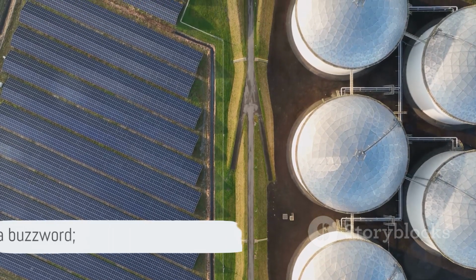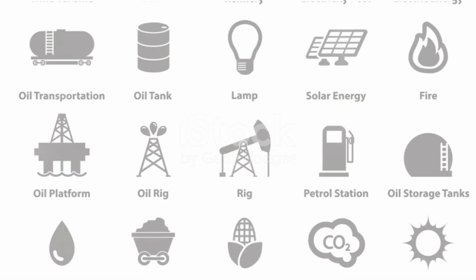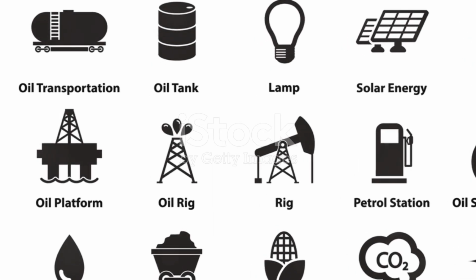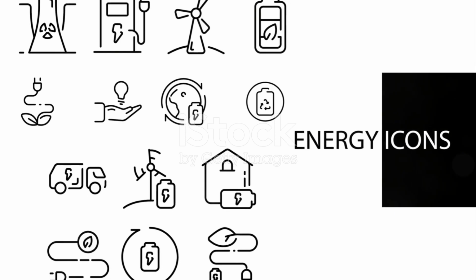It's more than just a buzzword. It's a pathway to a more efficient, sustainable, and carbon-neutral world. Remember, it's not about playing a solo. It's about creating a symphony of energy that benefits us all. And that, dear listeners, is the music of sector coupling.